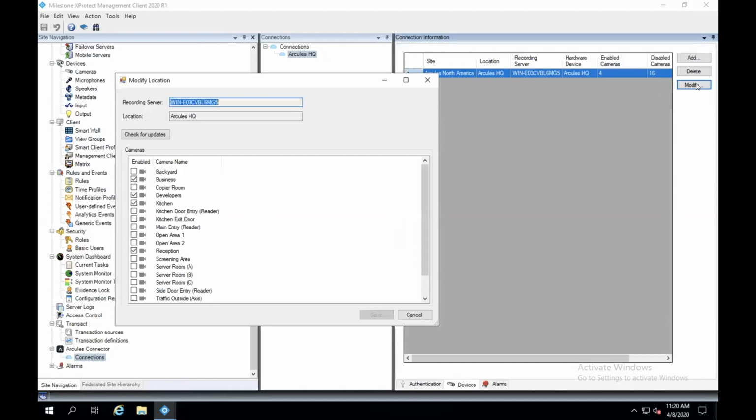So in the event of replacing a camera or adding new cameras to the Arcules system, you'd have to come in as a second step into the Milestone management client and check for those updates. In this case, no updates have been found, but if there were, I can just select and easily add those new cameras.